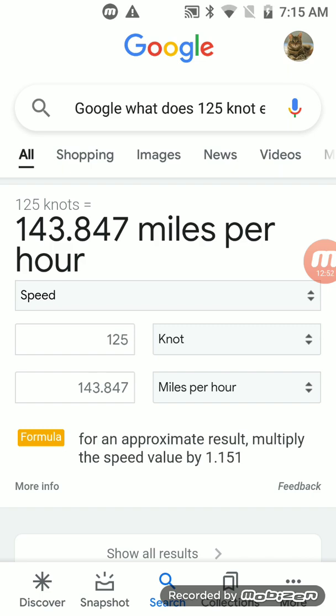Yeah, I hope you guys stay safe because the storm could change any direction.